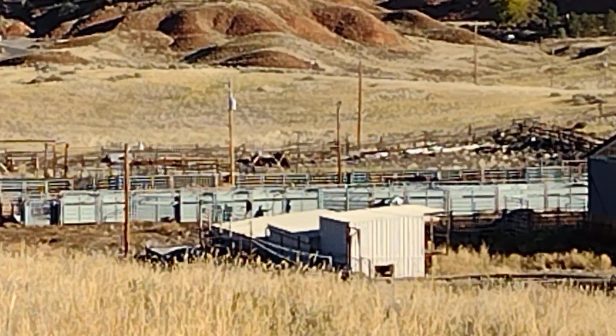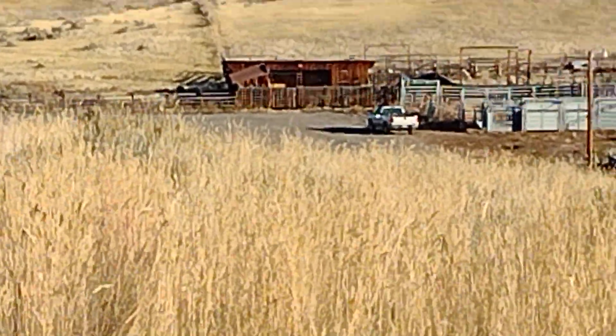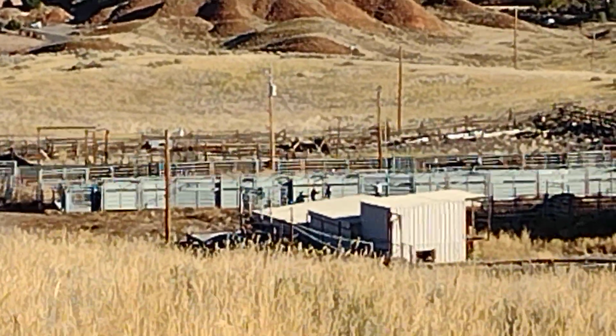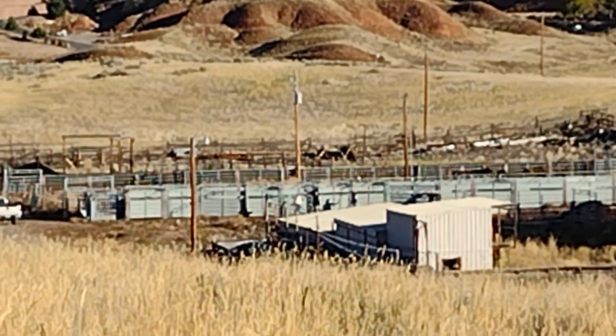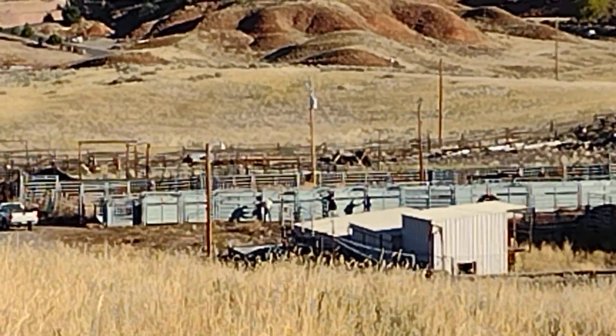So they got them razzed up, rattled up, and sorry, I'm kind of looking around, and I'm just holding this thing because I got it on a telescopic lens for you to be able to really see what's going on.